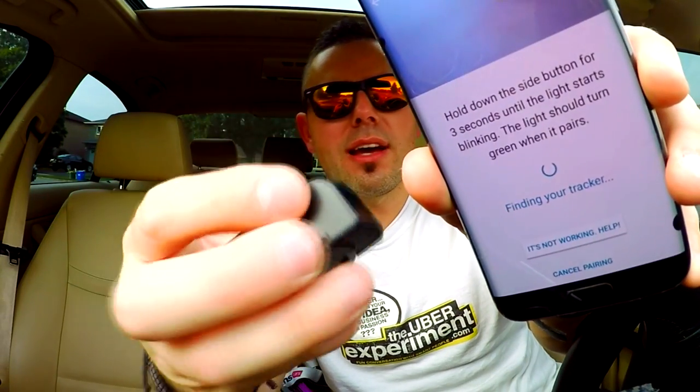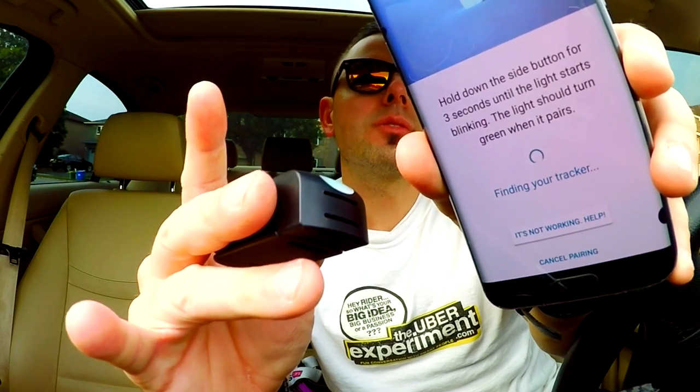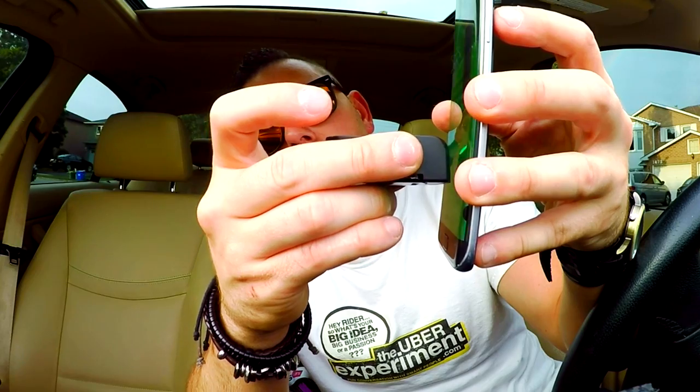Now hold down the side button for 3 seconds until the light starts blinking. There you go. And so we're gonna hold it down for 3 seconds. 2, 3, let go. And then we're gonna go close to the phone and it says paired. So remember, go close to the phone if you're having issues. Now it says that the air quality around us is, oh, it's actually in real time. Okay, so it says it's 12 where we are.